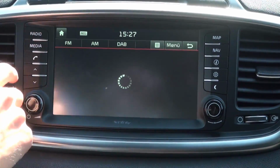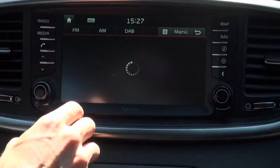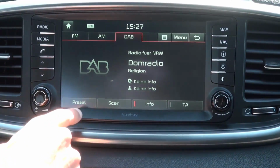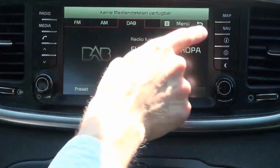This is the radio overview here. You also got the digital radio in this trim level. It's also always a quiet function. I think the reaction times when I just switch everything around is actually quite good.